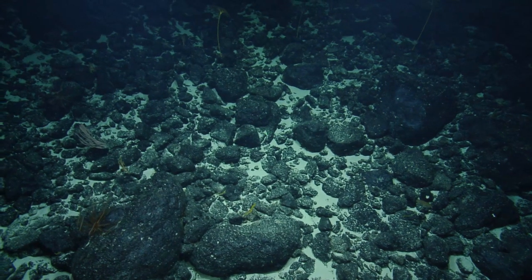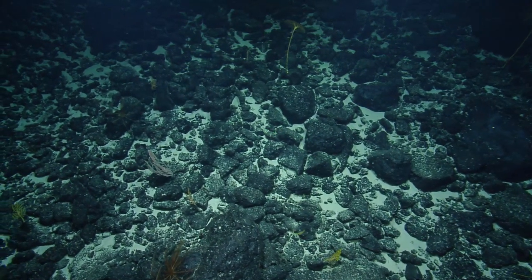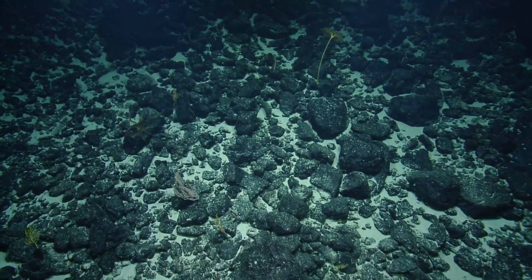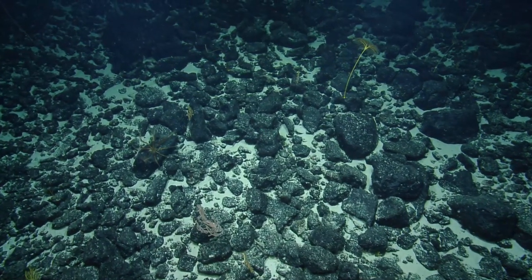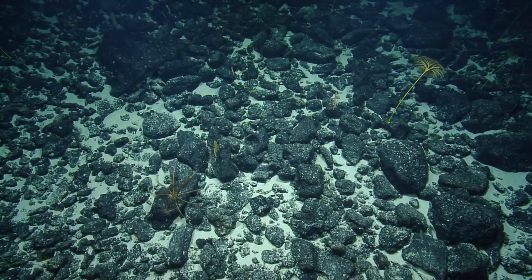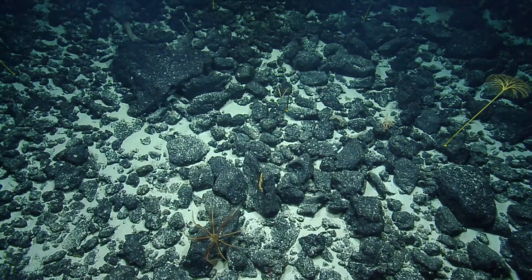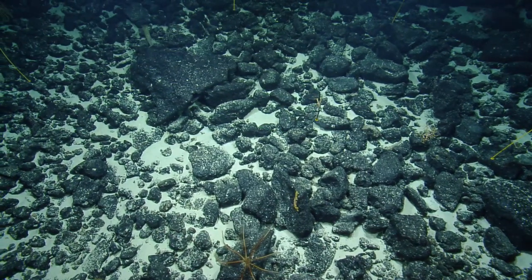Yeah, so I think it might be kind of hard to find them. Not hard, but they're pretty low to the ground. Challenge accepted. It's a pretty massive crinoid. Yeah, wow.